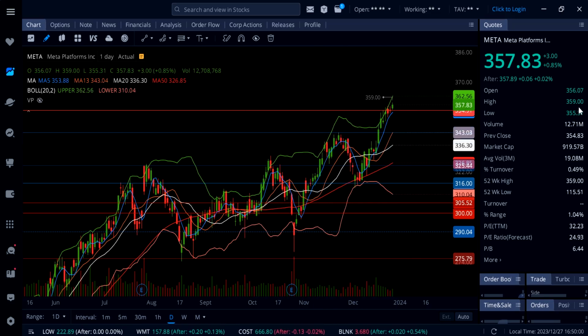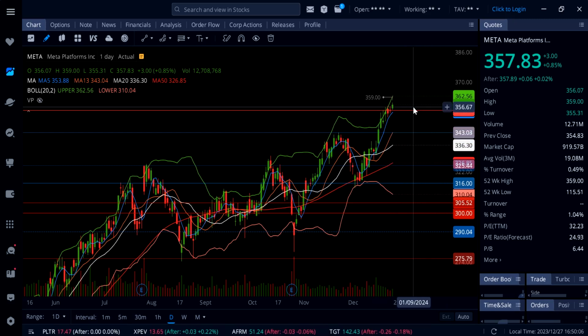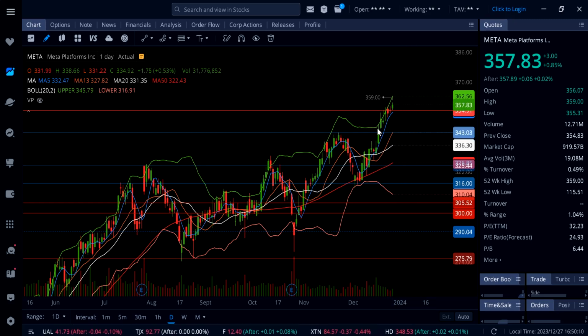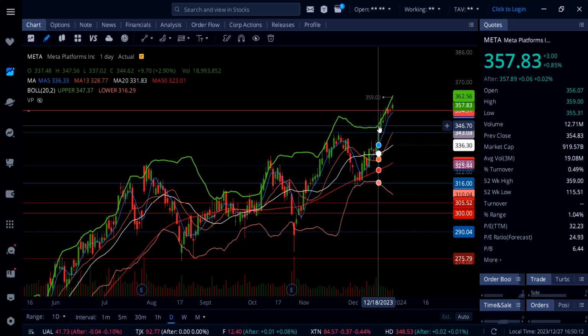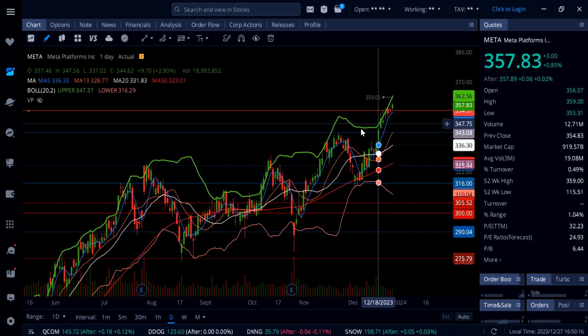359 high for the day, and now trading almost at 358. So early as tomorrow, we can still go up to 361 to close that weekly gap on Meta. And look at this Bollinger Band on top, expanded all the way up to 362.56. So this should be an easy one right here.